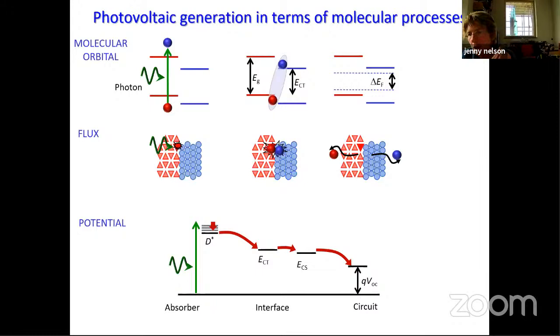Just one more follow-up question. So what is the effect of this level offsets on the device efficiency?